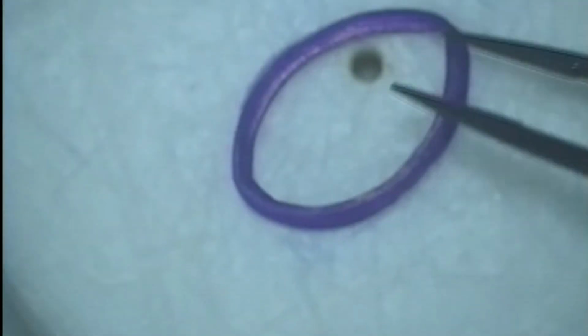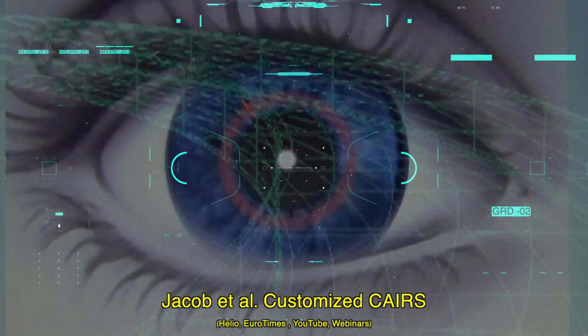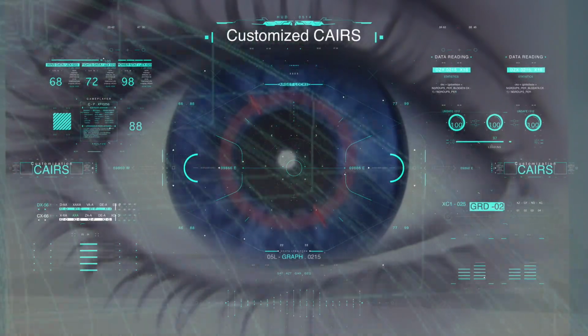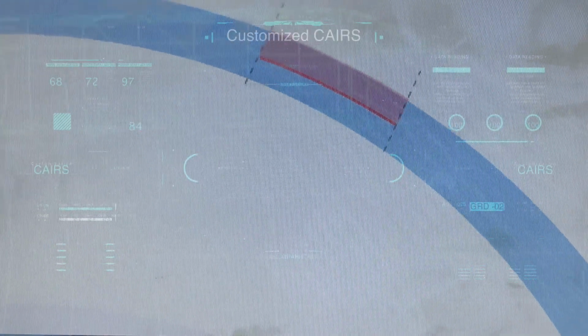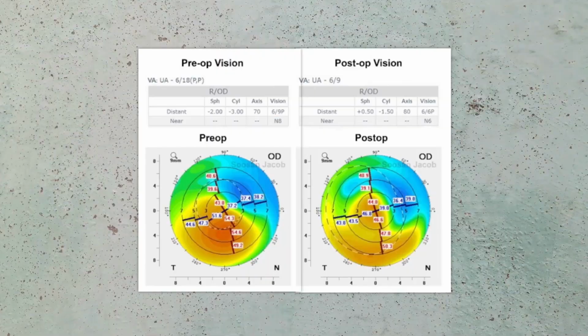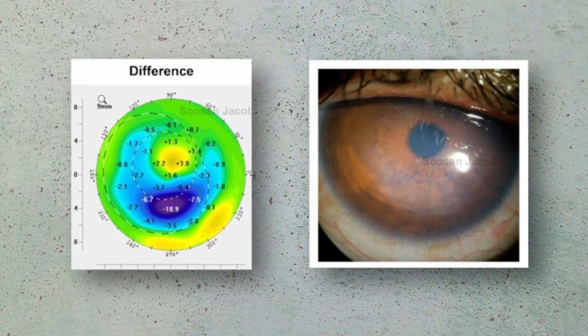CAIRS is traditionally used as standard, longitudinally cut, uniform thickness segments. However, we have also described customized CAIRS for further refining the results of CAIRS treatment. Customization allows the effect of CAIRS to be tailored to the individual keratoconus patient, providing better topographic and refractive results that are more tailor-made for each individual patient.